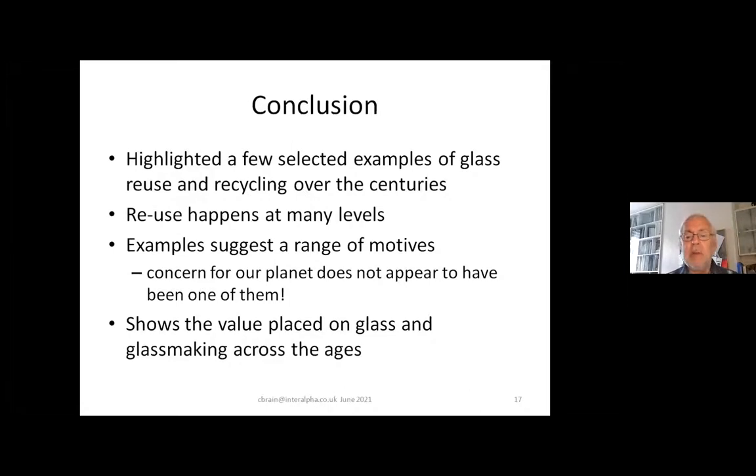But concern for our planet doesn't appear to have been one of them. That seems to be a relatively recent thing, as far as I can see, in my lifetime. But I hope this shows the value placed on glass and glassmaking across the ages. Thank you.